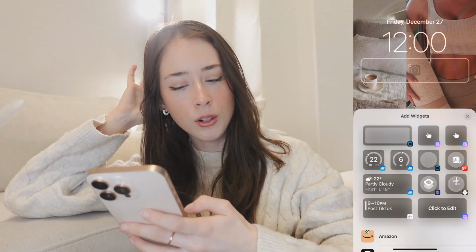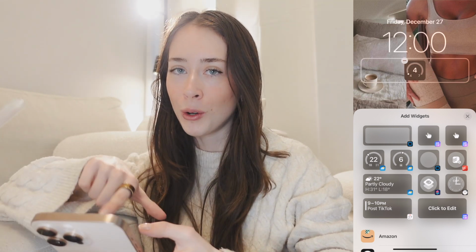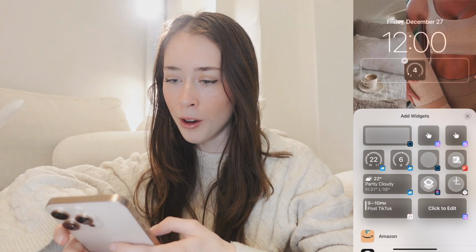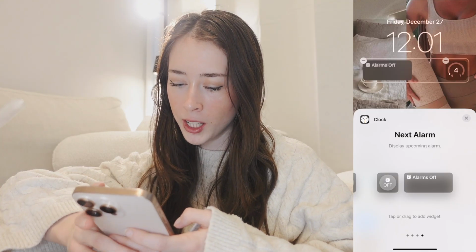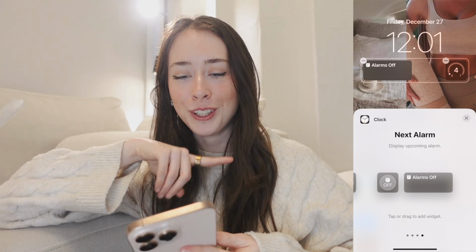And then for my lock screen widgets, I always like to have a weather widget just so I don't have to go into my phone to check the weather before I'm going out. I mean, obviously I can look out the window, but just to see the temperature, if it's freezing or less freezing. Also gonna add a clock widget, like next alarm, because I really want to become a morning person for 2025. I feel like I say this every year, but this year I'm actually dedicated to it.